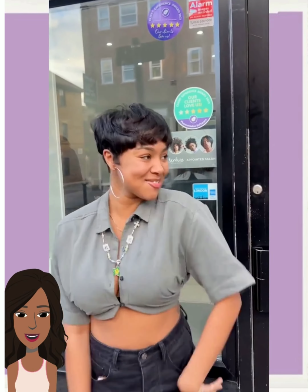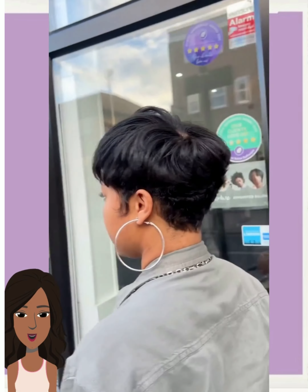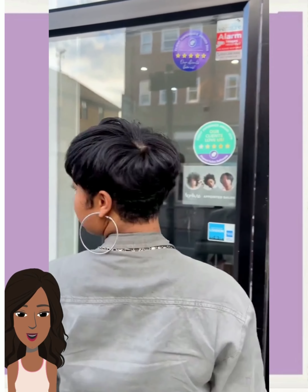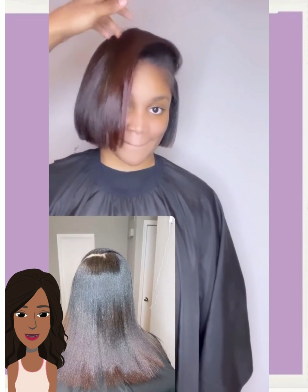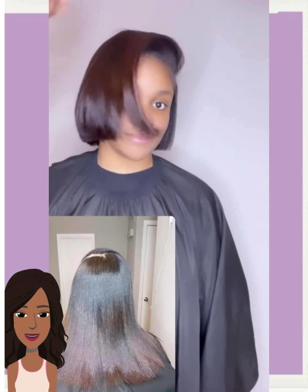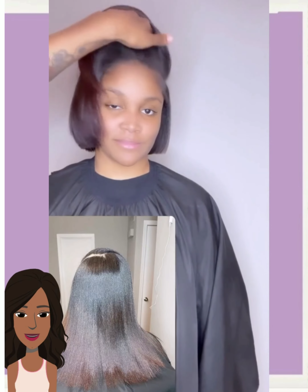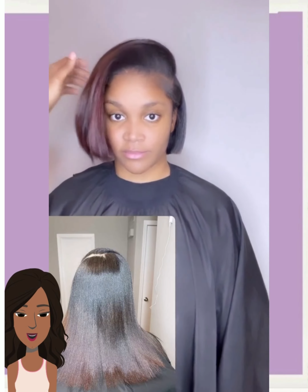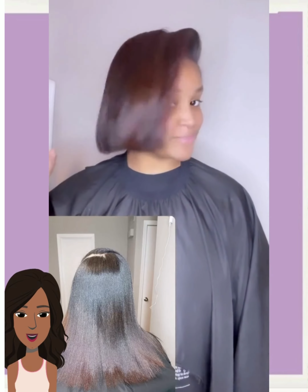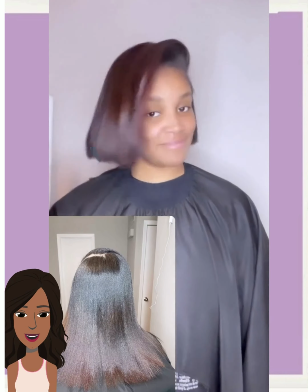Gorgeous. Definitely giving me the 90s feel with this, especially like her outfit and everything. Very cute. And then we have a bob haircut. She's also rocking like the cherry cola burgundy hair color trend. Nice, simple, and effortless bob style.